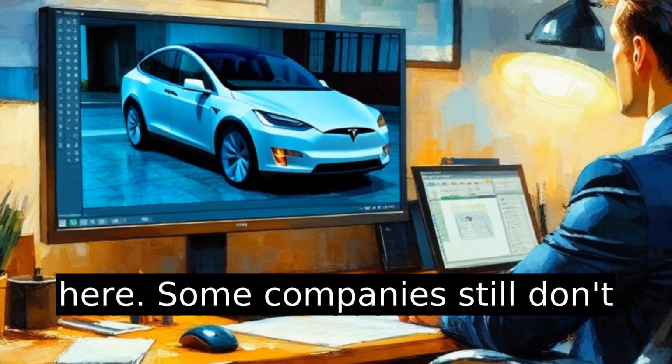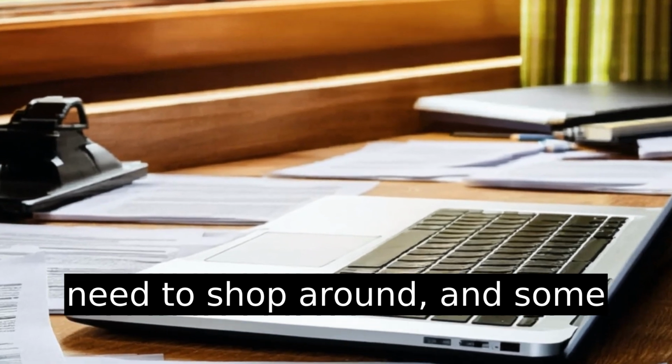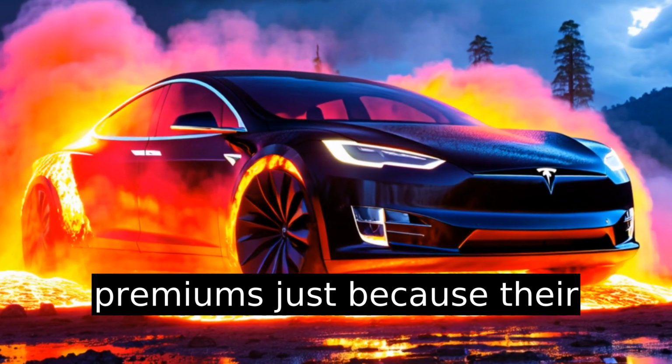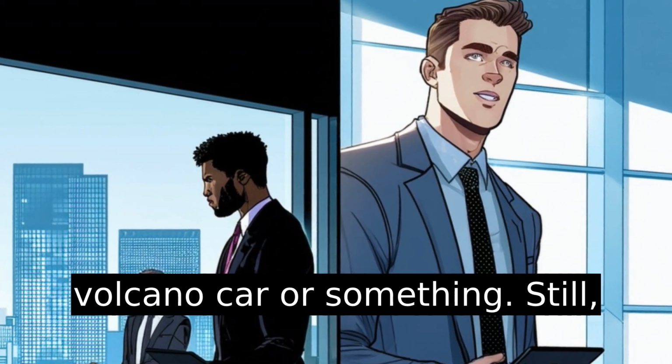Insurance is weird here. Some companies still don't know how to quote Teslas. You'll need to shop around, and some folks end up with higher premiums just because their agent thinks EV means exotic volcano car or something.